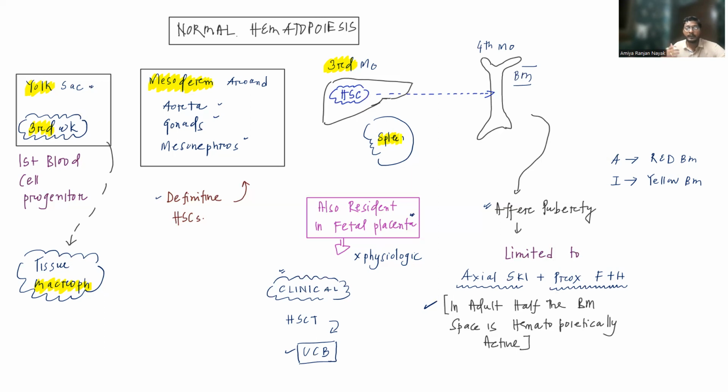The liver and spleen will continue the process of hematopoiesis, and the liver will continue this process till birth. The bone marrow starts having hematopoietic activity from the 4th month of intrauterine life, and after birth, these are the only sites which produce blood cells, at least under normal circumstances. Just after birth, all the bone marrows are active, that means all the bone marrow is red bone marrow. After puberty, it is limited to the axial skeleton and the proximal parts of the femur and humerus. In adult life, 50% of the bone marrow is hematopoietically active, that means 50% is red bone marrow and 50% is yellow bone marrow, which is inactive.